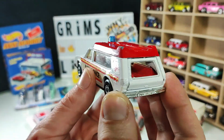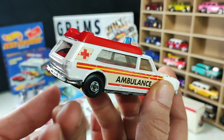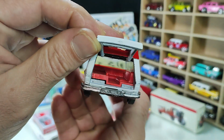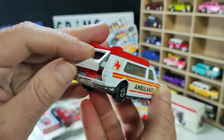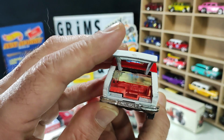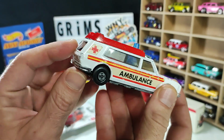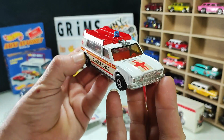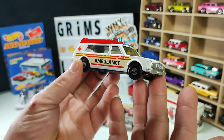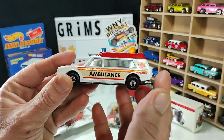Slightly beat up, but not bad. I'm loving this. Very happy to have this in my collection. I am curious, was there a stretcher or anything included in the original? Beautiful, though. Love wagons and emergency vehicles.